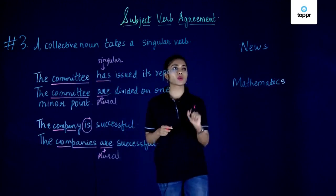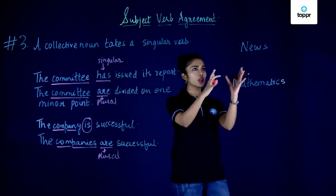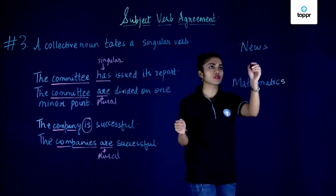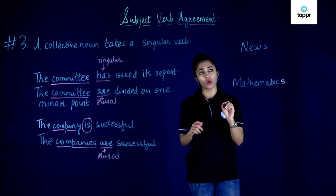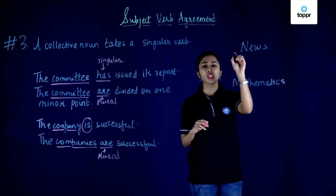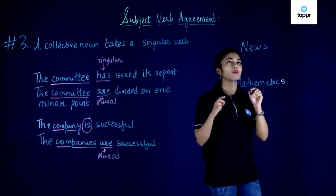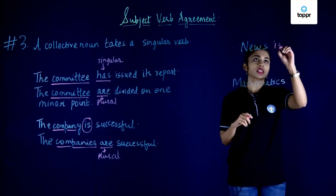Well, let's look at these words now. We have news and we have mathematics. So, when we look at these words, they may seem plural to us. Probably that's because of the S that is there at the end of these words. Although they are singular in meaning. So, news here is actually singular in nature. So, if I were to make a sentence with news, I would say the news is true.